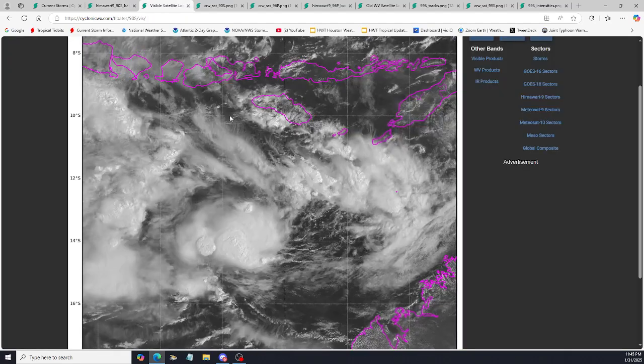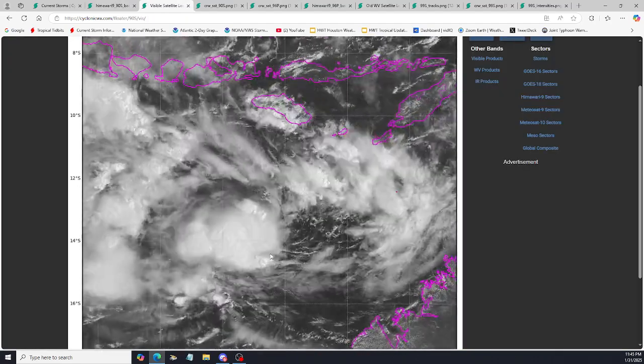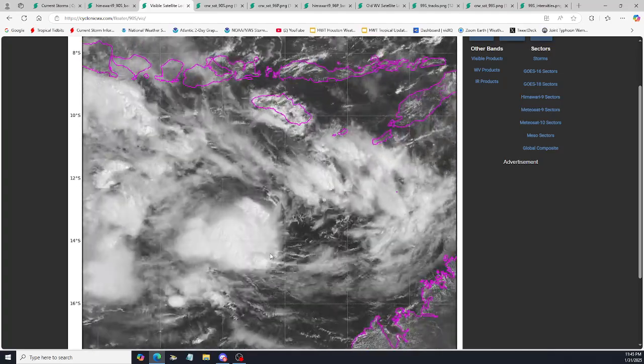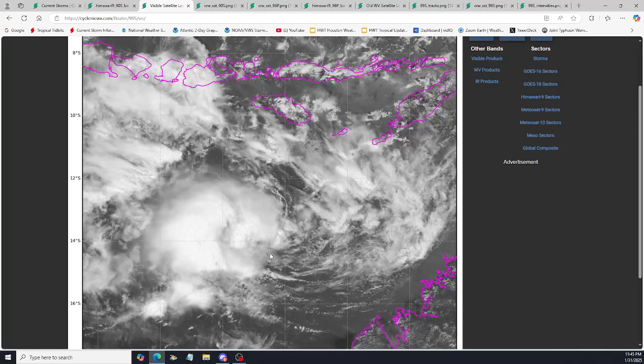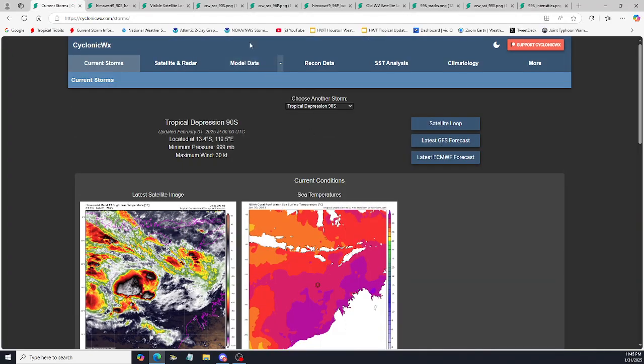So that is what we are seeing. A lot of convection. It is much smaller, much more compact. And often these storms can rapidly intensify. But as rapidly as they intensify, they can also rapidly weaken. They're very, very influenced by the environment.